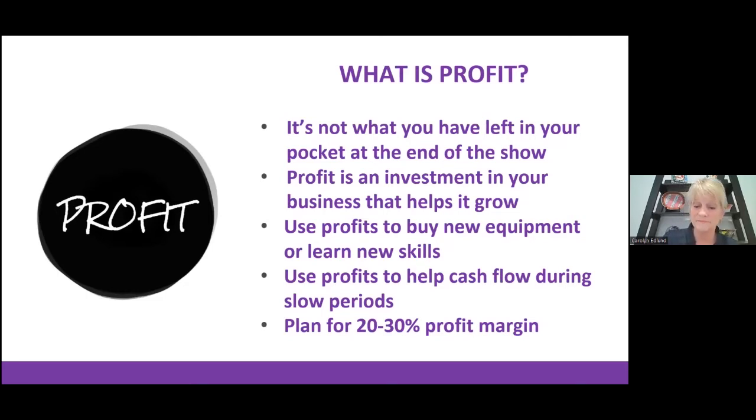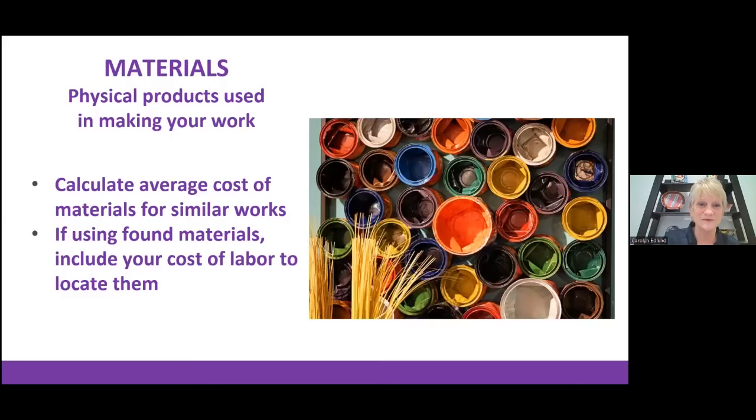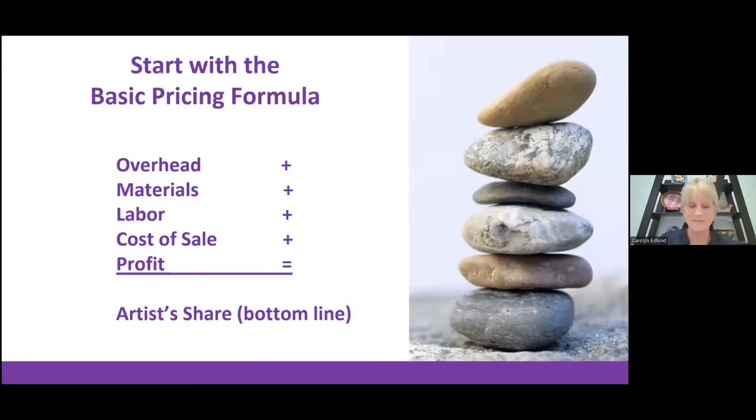All right. So I'm going to scroll back up to this first formula: overhead, materials, labor, cost of sale, if applicable, and a profit margin all need to be factored in to the price of any given work of art.